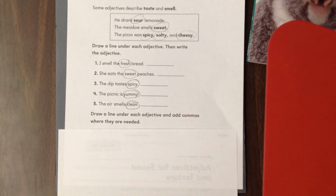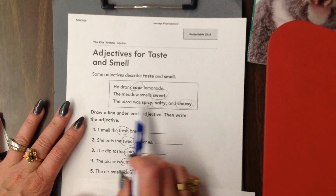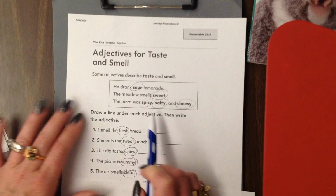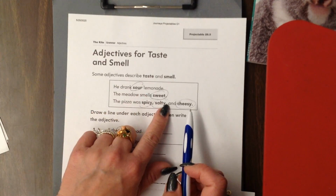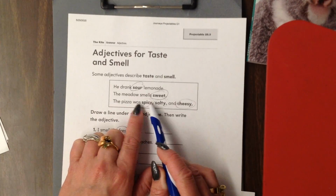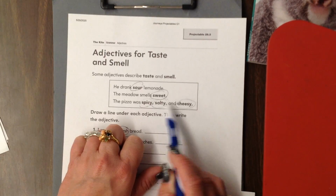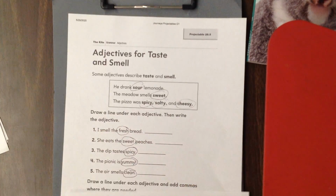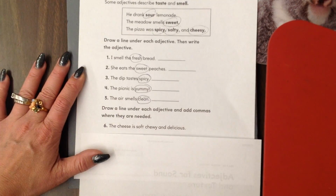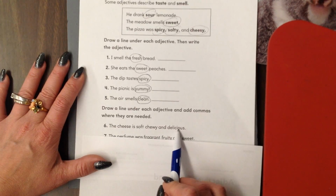So when you have more than 2 adjectives, okay, let's go back up to this example, you're going to be putting commas in between them, if you have more than 2. If you just have 2, you actually wouldn't have a comma here. You would just say salty and cheesy. But when you have 3, it goes item, comma, and then the word and, right? And then no more commas. We've done this in class before, when we've done our writing. All right, so let's look at number 6 here. It says the cheese is soft, chewy, and delicious.